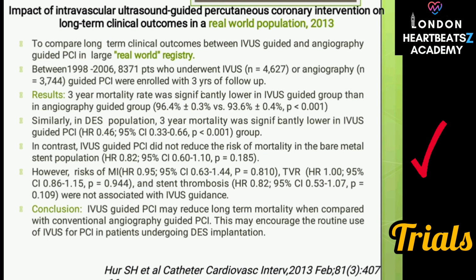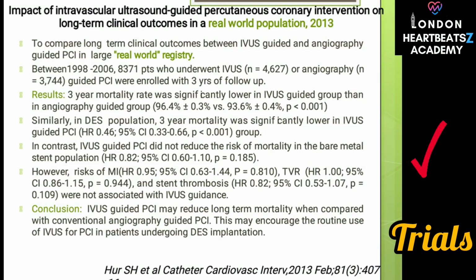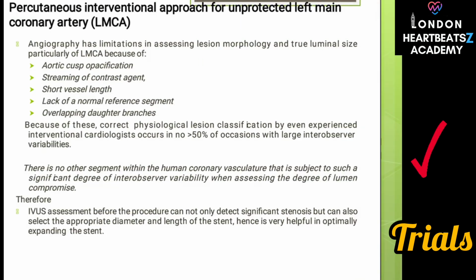drug-eluting stents. Now, let's shift our attention to some specific, challenging clinical scenarios where IVUS can be particularly invaluable. The review highlights the use of percutaneous intervention for unprotected left main coronary artery disease. Why is IVUS considered so important in these high-risk cases? Assessing lesions in the unprotected left main coronary artery, or LMCA, is notoriously difficult using standard angiography alone.